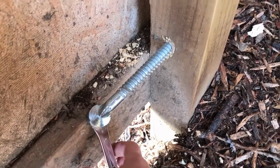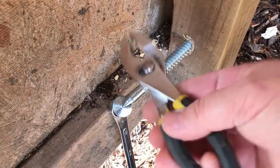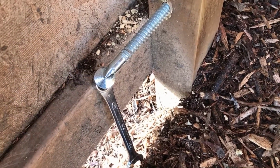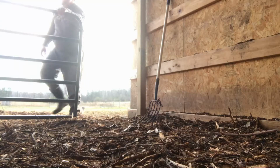So this is normally not a problem when I'm just doing a farm gate, but here I'm having to grab a wrench and just turn it a quarter of the way so I can use this wrench to turn it. So I use the pliers, not a wrench, pliers, and then the wrench.